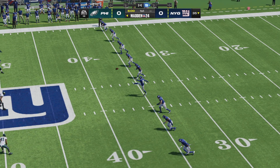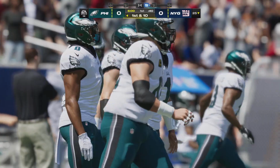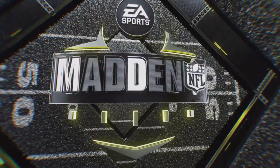The kickoff has started. It's Cade York, and we are underway from MetLife Stadium. No return here on the opening kickoff as we'll start at the 25. Eagles offense getting ready, and Jalen Hurts ready to lead them.